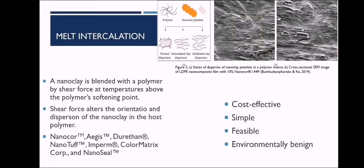A polymer nanoclay composite can be prepared through different techniques, but the most common is melt intercalation because it is cost-effective, simple, feasible, and an environmentally benign process. In this preparation method, a nanoclay is blended with a polymer by shear force at a temperature above the softening point of the polymer. The shear force from the blending process alters the orientation and dispersion of the nanoclay in the host polymer. In Figure 2, the three different orientations are presented.